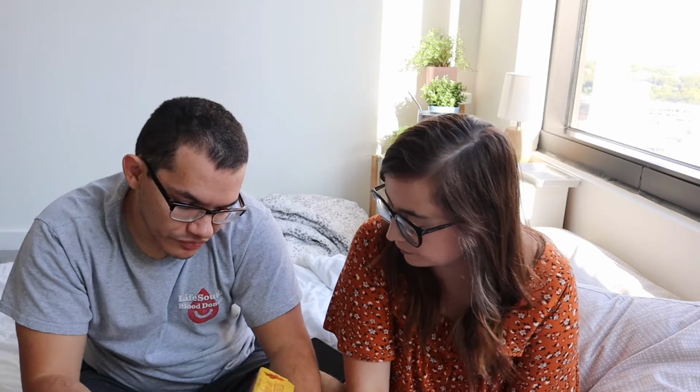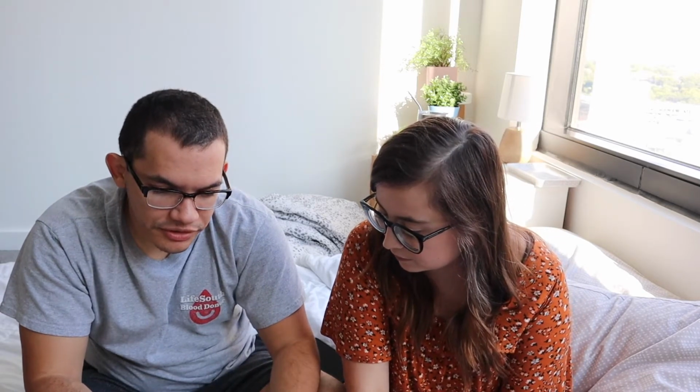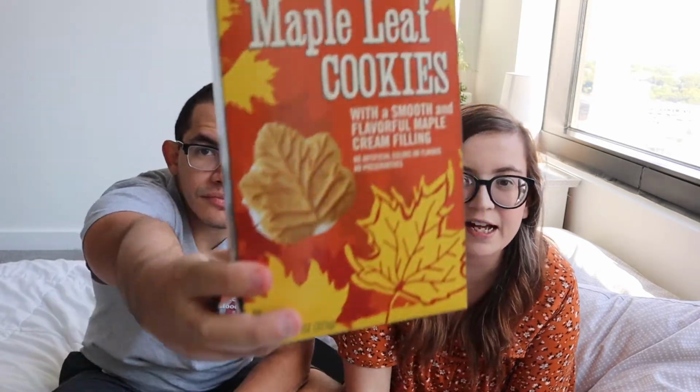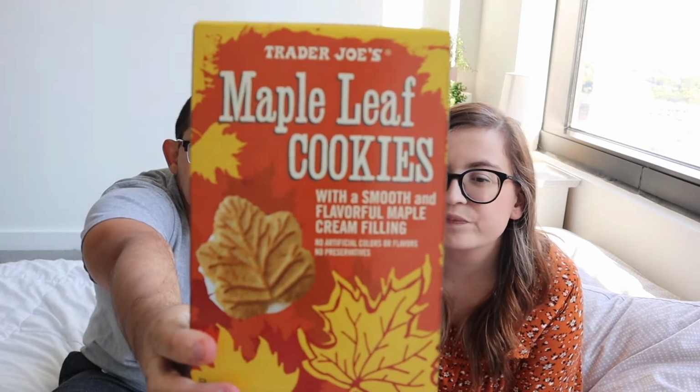Oh no, there's two more things. Those back there. Okay, the next two things I can't eat. What is this one called? Maple leaf cookies with maple cream filling. Yep. The maple leaf cookies, these are classic. People really love these, but sadly, I can't eat them. So Rob's gonna be our taste tester.